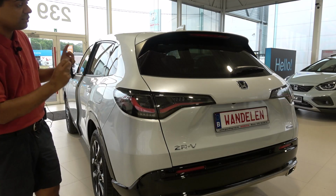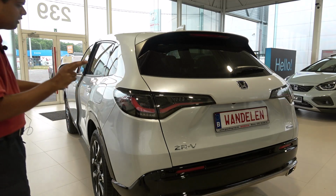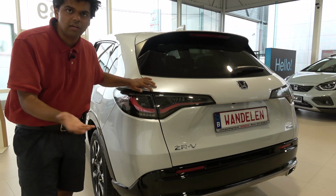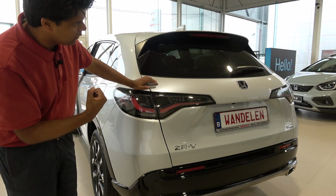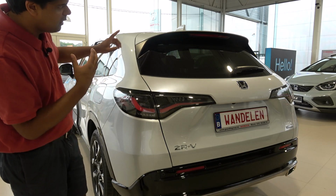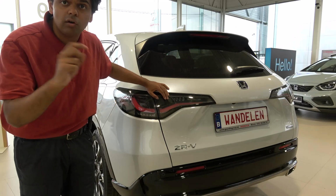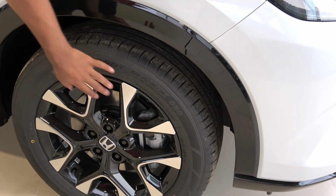The design of the Honda ZR-V, guys, looks quite interesting. I've noticed Honda has employed a round edge theme, so there's no sharp edges or anything. Everything is round edged, guys. It's really cool how they've gone about this. I really like it. So it's a really desirable front, but then the rear does have a bit of an identity crisis, and I'm going to cover it in a moment. Now, these are nice Honda alloy wheels, guys. 5-spoke black alloys with some shiny parts on top.